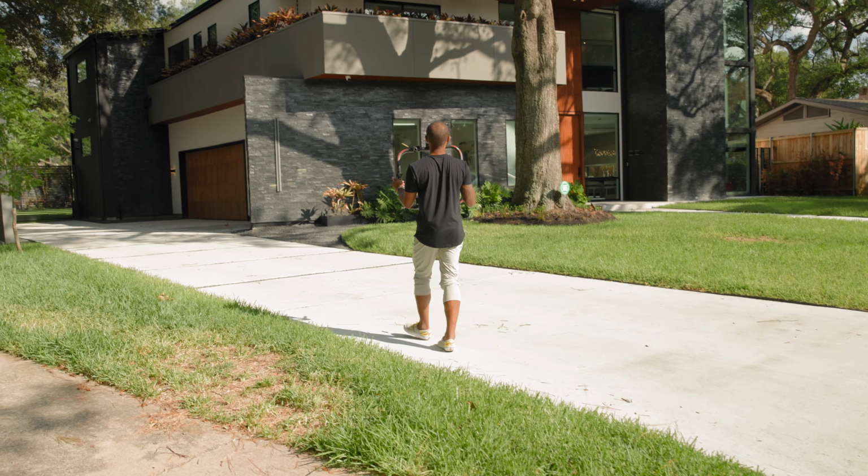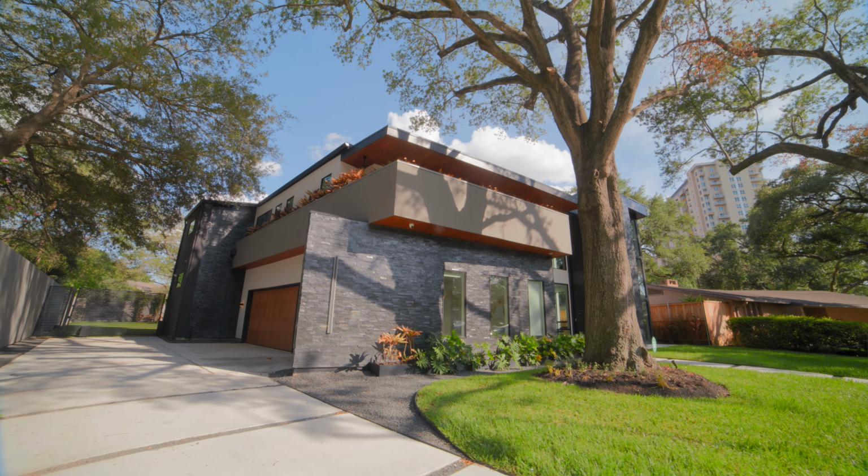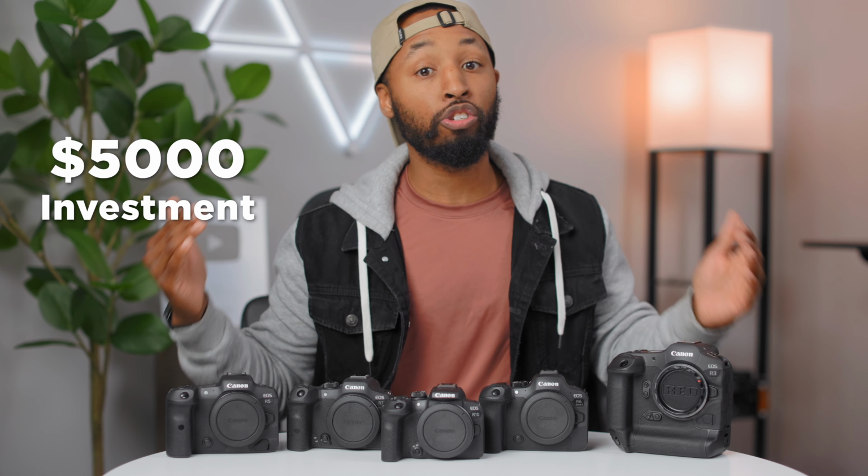Having the ability to shoot wide angle with wide angle lenses and with that full frame sensor was just a must for my needs as a real estate photographer. And this might be the same case for you, even if you're just shooting wildlife. That said, full frame is definitely the way to go with real estate. However, the cost to get involved with real estate and shoot wide angle with a full frame lens was easily a $5,000 investment when you were trying to get started.